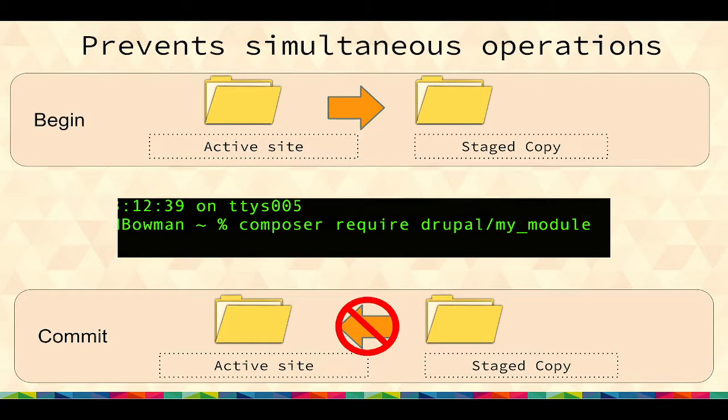It prevents simultaneous operations. If you had the begin stage of Package Manager and left it sitting there, you didn't finish your project install or update, and then somebody went to the command line and ran another Composer command, we will check that on commit and ask: is the active site in the same state it was when we first started? The commit stage is not really Composer aware. It ran the Composer command in the staged copy, but then it's just doing a file transfer of what's changed and adding it to the site. So if you had actually run a Composer command during that time, you could obviously lead to a lot of problems.